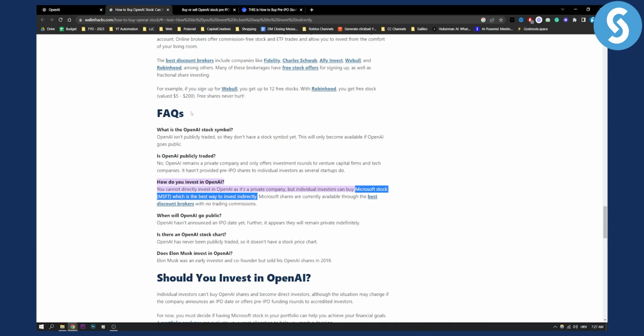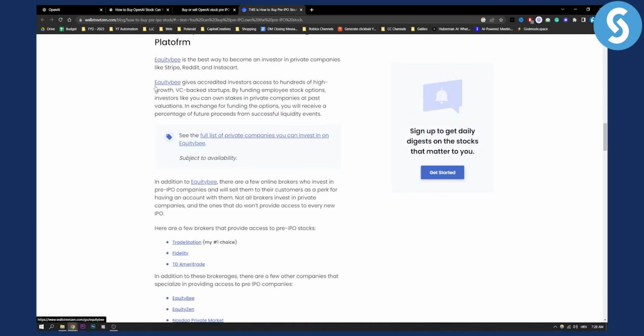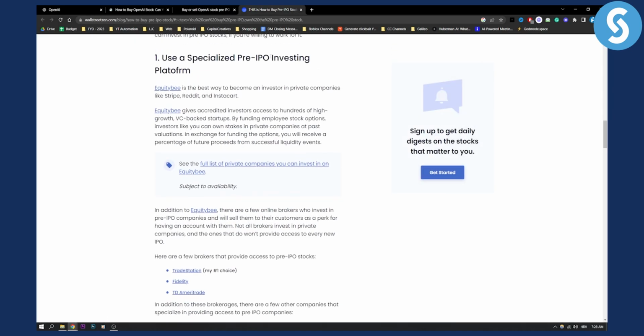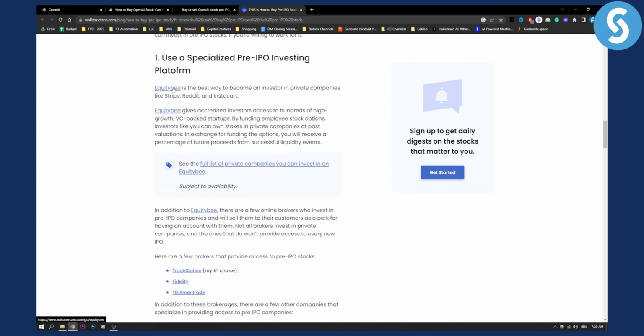Now, if you want to buy OpenAI stock before IPO, you will actually need to go through some brokers. For example, as you can see right here, what I found is you can use a specialized pre-IPO investing platform. For example, EquityB is good. It gives accredited investors access to hundreds of high-growth VC-backed startups. So that is a good platform when it comes to investing in pre-IPO or before IPO.